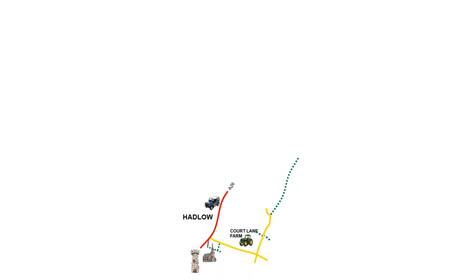From where you park the car on the A26, head south and then leave it on the little cobbled street towards the church. After admiring the tower, head left along the alley to turn left to join Court Lane. Turn right up the road and at a crossroads turn left. Where the road bends left, maintain direction on a footpath that brings you out at the A26 by Hadlow Manor Hotel.